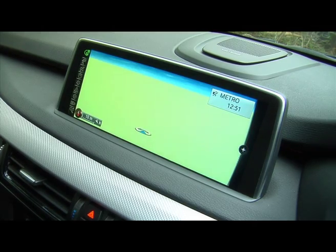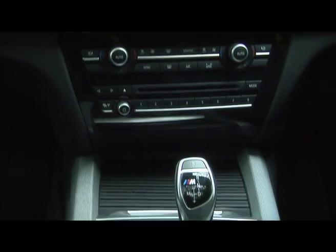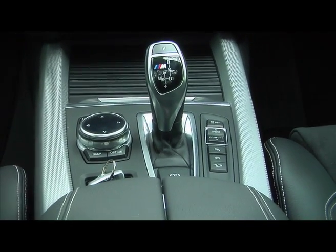They've simplified the layout of the dashboard. They now have heated and comfort seats both in the front and the rear. And then they've added something quite quirky.